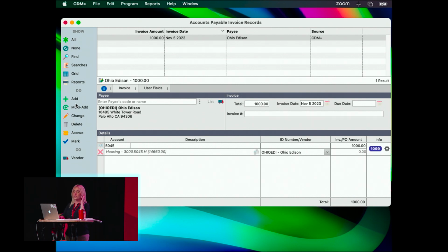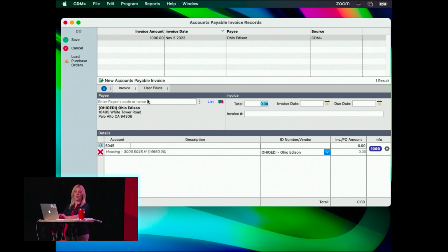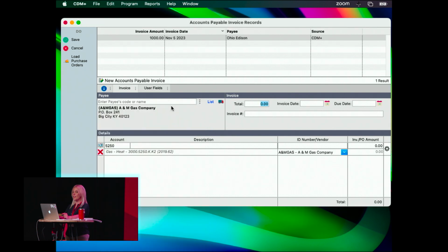So all you do is just fill it out. If you know the vendor's name, like we'll do another Ohio Edison, I can type in Ohio. Or I can type in AC, and it gives me any vendor that has AC in it. If I type in A, it can give me a list of every vendor record that has an A in it. And then I can choose the vendor that I want it to be.